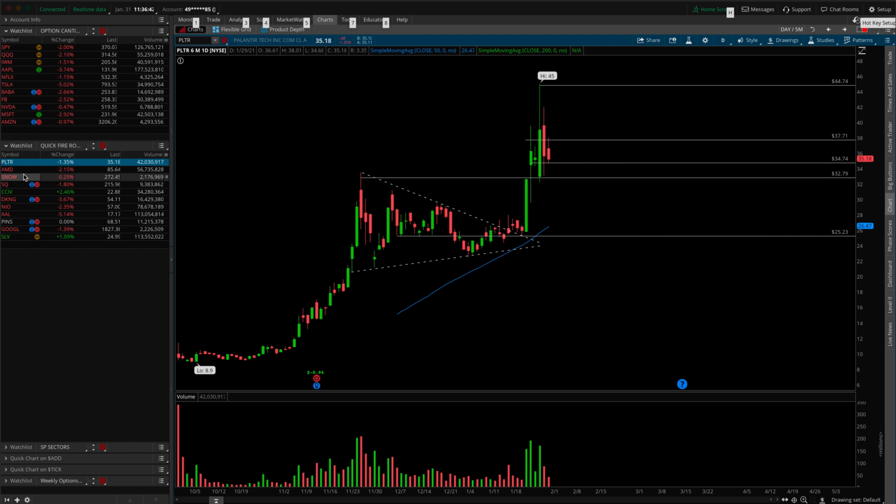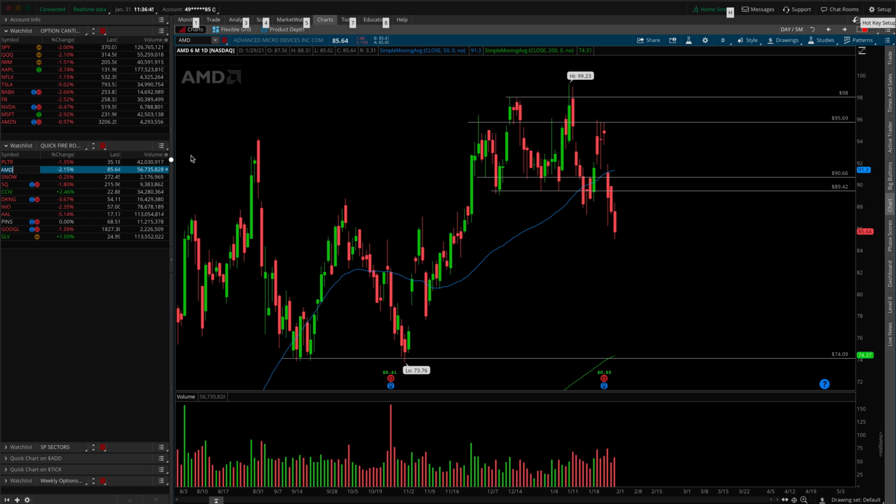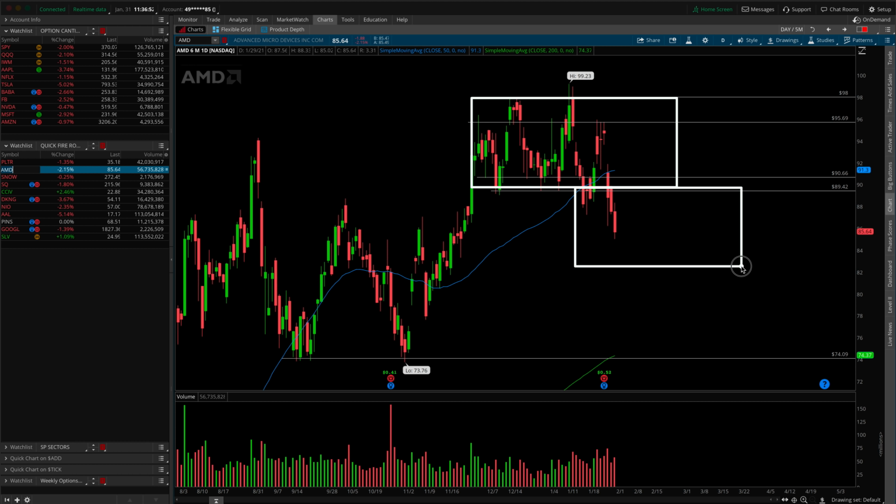AMD looks quite bearish to me, simply based on the fact we're breaking down out of this balance area. And when we play balance rules, we always look for first a true double of that range, and that doubling would put us closer to the 82, the whole dollar mark. So keep that in mind.